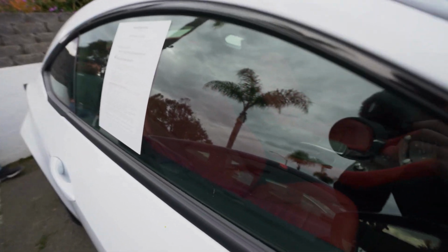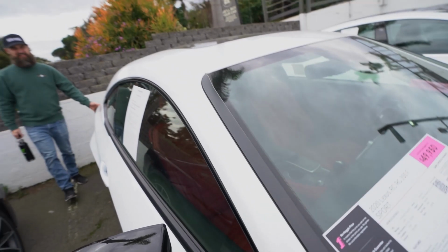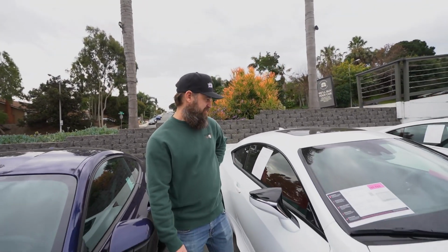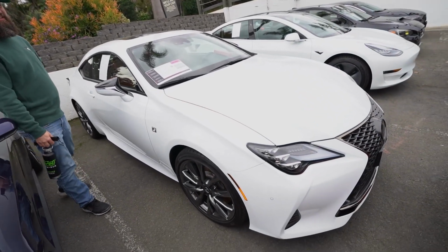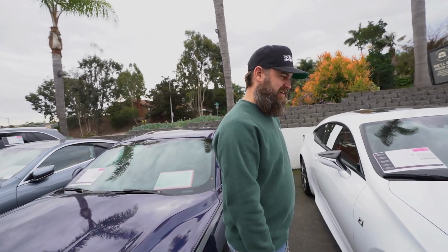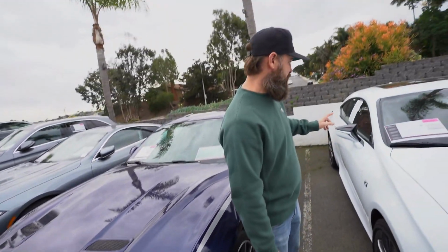RCF. You can't see it. This is me, dude. This has got my name written all over it. Your hockey bags fitting in? I don't know. That's the question. I kind of want to get another Mustang, but it's kind of a stretch to get the hockey bag in and out of. It did, but I'd have to check this one out.